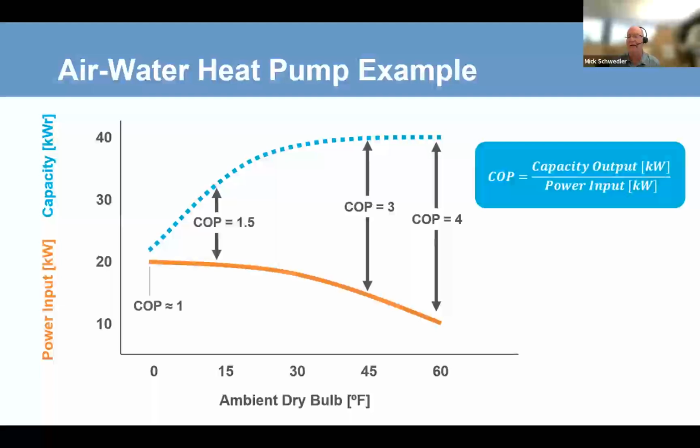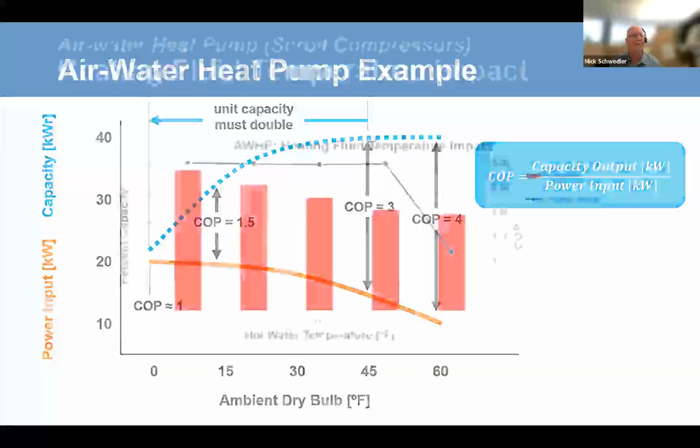as electric resistance heating. The other thing to understand from this graph is that once we get below about 35 or 40 degrees, we lose up to half our capacity. That means the building owner has to buy double the amount of, quote, cooling equipment to get the heating that's required. So it's bad news from both a capacity and cost standpoint and from an efficiency and operations standpoint. And I'll talk more about that in subsequent slides.